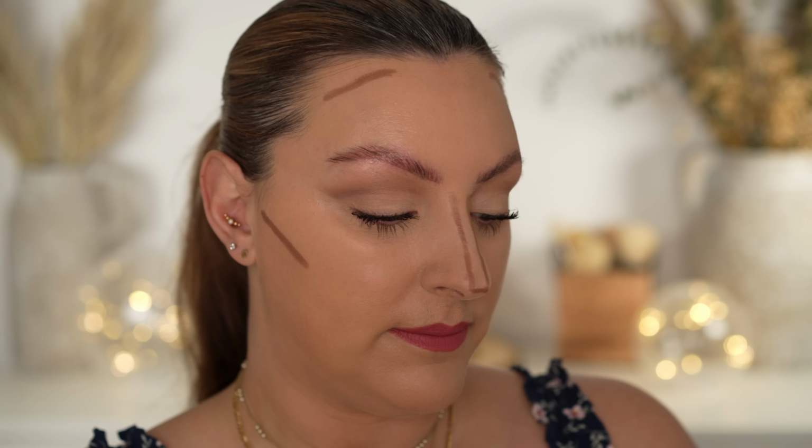But price and amount aside, I think the product is gorgeous. I think it does everything I want a contour stick to do. So it's really going to be down to you as to whether you want to fork out £32 for 1.1 grams of product. I'll also say I was kind of thinking maybe it'll be one of those where it's a small amount of product, but you're really going to use none.